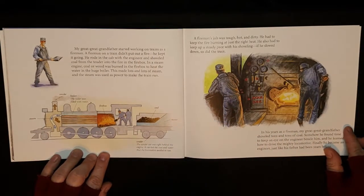My great-great-grandfather started working on trains as a fireman. A fireman on a train didn't put out a fire, he kept it going. He rode in the cab with the engineer and shoveled coal from the tender into the fire in the firebox. In the steam engine, coal or wood was burned in the firebox to heat the water in the huge boiler. This made lots and lots of steam, and the steam was used as power to make the train run. The fireman's job was tough, hot, and dirty.